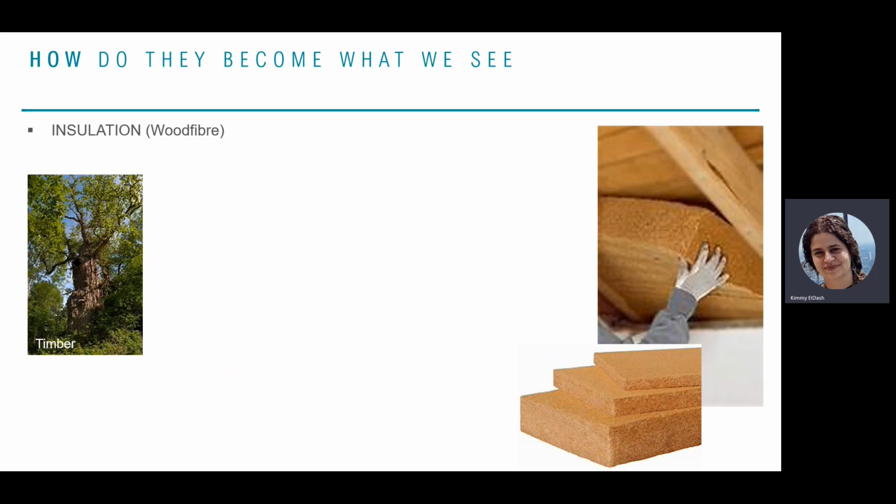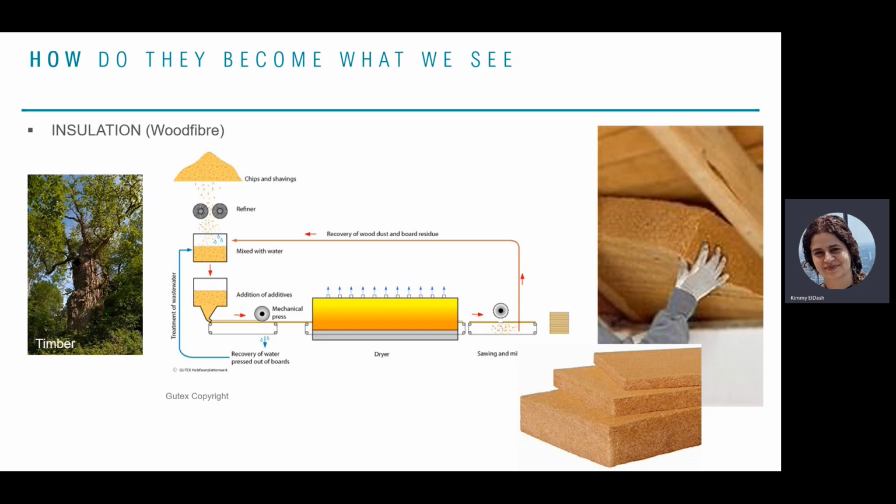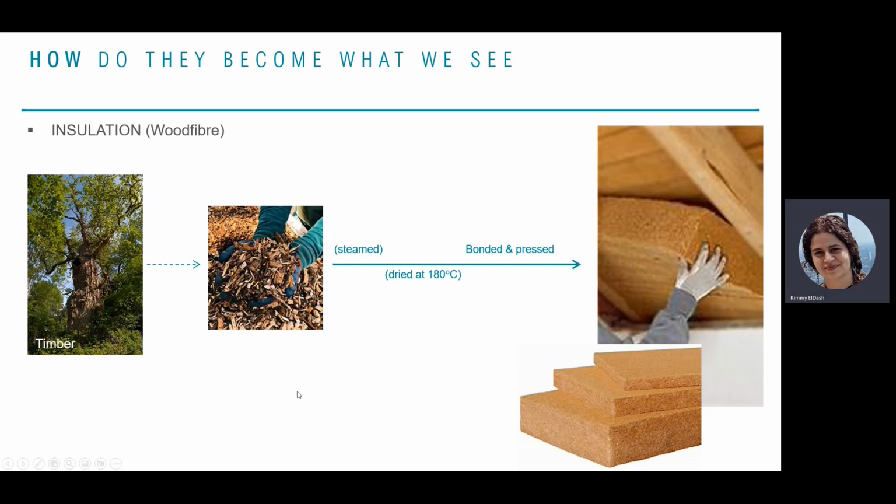Wood fiber, same idea, but it's made out of timber. It goes through a process. However, this process isn't as energy intense as all of the ones that we were looking at so far. So you take the timber, make it into wood chip, which can be used from other processes. They're steamed, and dried at a specific temperature, 180. Before we were talking over 1,000 degrees Celsius. So now we're talking 180 degrees, so significantly less energy. It's bonded and pressed, and that's wood fiber.